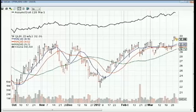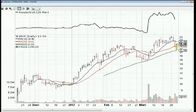And let's also take a look at InvenSense. Volatile stock here, but impressive performance today. It hit an intraday low of $17.76. Now trading at $19.50, up 3%. So it came right down to its 50-day moving average.